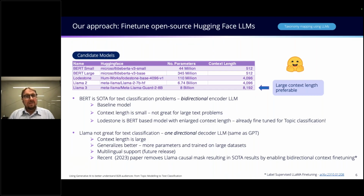So what we thought we'll do is take it one step further and go open source and see if we can fine-tune the models to a greater extent, having access to the entire model and all the parameters, and then attain better results. So we went with Hugging Face, and we decided to choose the 5 different types of models that you see on the screen there.